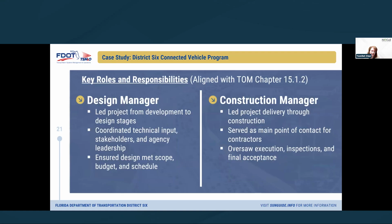So here, I wanted to pause and show you one of the examples that Nick was mentioning at the beginning about the TOM guidance on key roles and responsibilities. This project that I am talking about, by the way, is called the East Coast Project, or Keys Connecting Overseas to Advance Safe Travel.